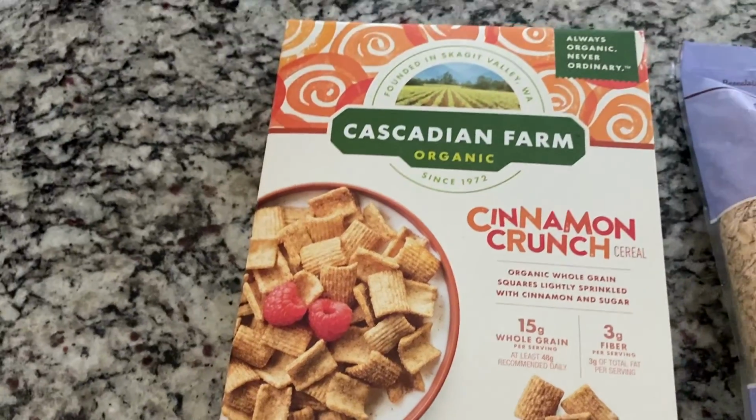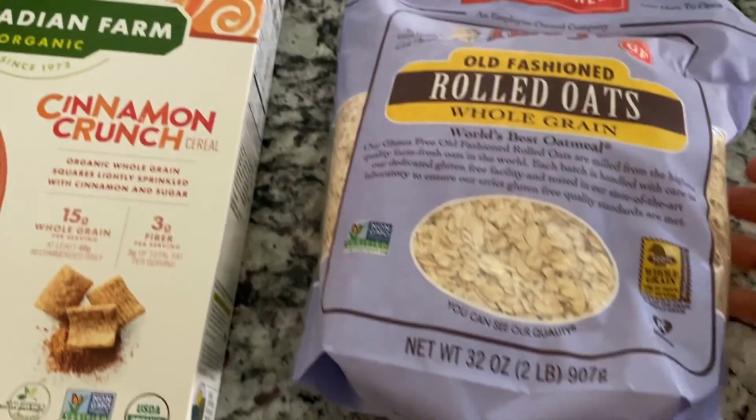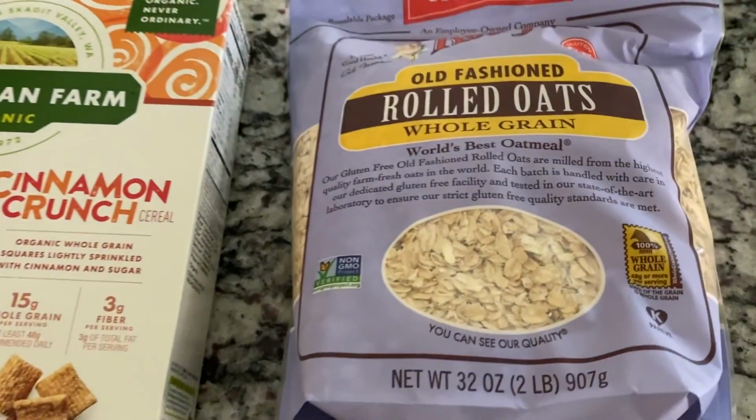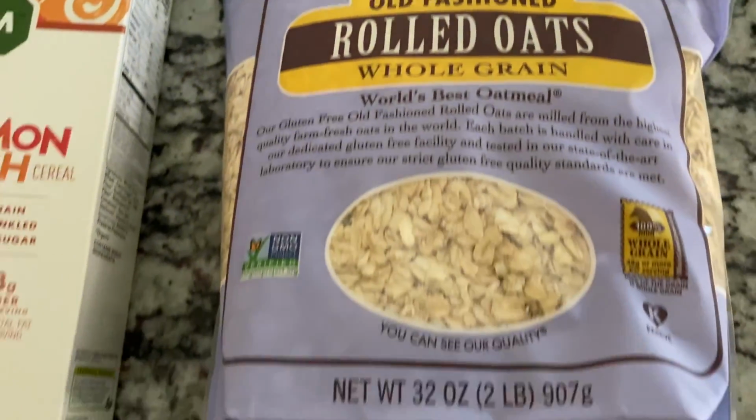Okay, let's talk packaged foods. So I usually get my oats gluten-free, because they're manufactured in the same factory as wheat. So if you're looking to keep gluten out, make sure you get the gluten-free variety.